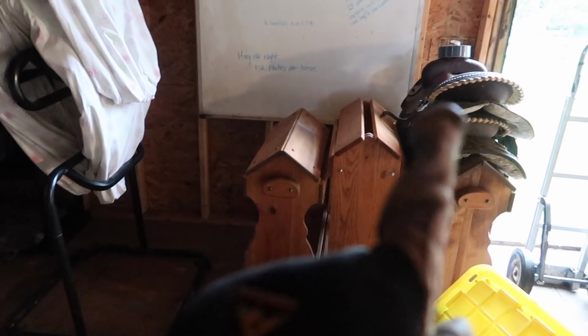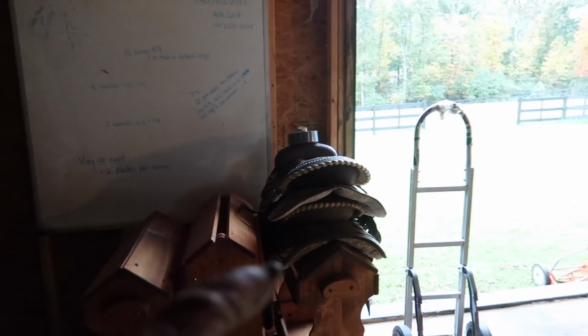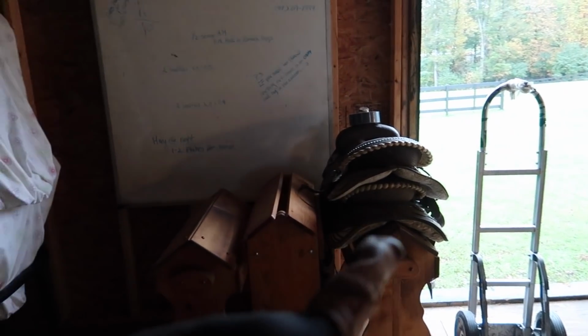We have saddles here. These saddles we're going to be selling. They're ones that they left behind. We have enough saddles already from our family, and we also want more bareback saddles, so we won't use these. So we are going to actually end up selling them. We hung up the ladder.